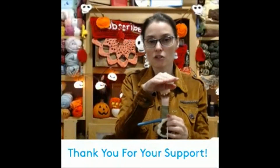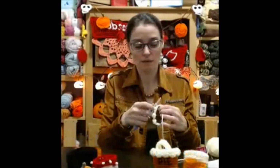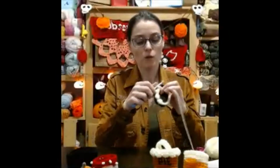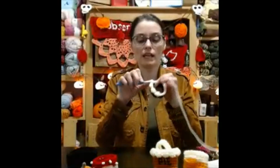I think that looks really cute. So this little pattern is worked across 3 stitches. So slip stitch, and then into the next stitch, double crochet, slip stitch, all into the same stitch. And that's going to use up 21 of my 22 stitches, but that's fine because I'm just going to slip stitch in the last one.